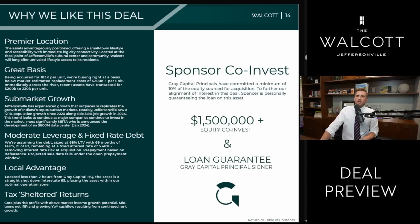Not to mention, and this is on most projects, the fact that we're going to be having robust cash flow distributions that are essentially sheltered through depreciation, having no true regular income tax liability in the year that they're distributed until we've burned through all our depreciation. There is depreciation recapture at the end of the deal, but it's a very tax-efficient way to produce really tax-sheltered income throughout the hold period. And as I mentioned earlier, we're going to be investing at least $1.5 million of our own capital into this deal.